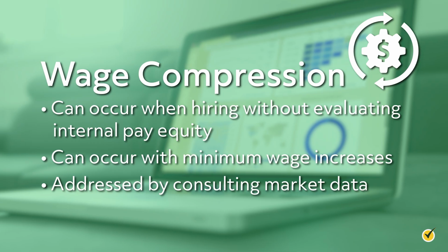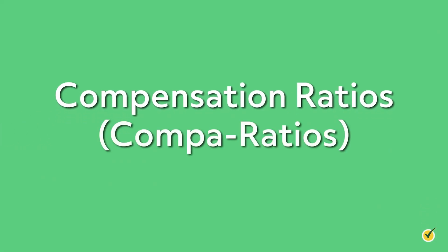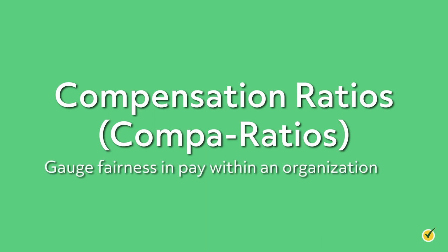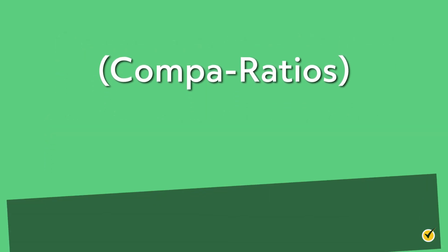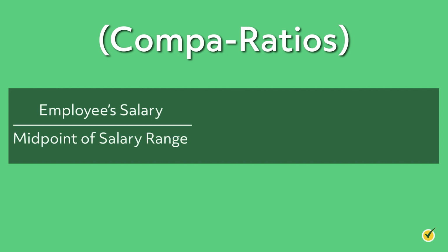Part of that process is determining the compensation ratios, or COMPA ratios, which gauge fairness in pay within an organization. COMPA ratios are calculated by taking the actual salary amount paid to employees and dividing it by the midpoint salary range for that position. Then, take the result of that amount and multiply it by 100. The result is the percentage of the midpoint that the employee is being paid, which determines how closely to the market price they're being paid.